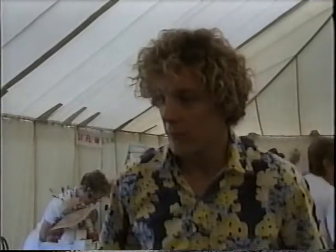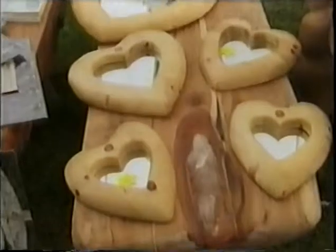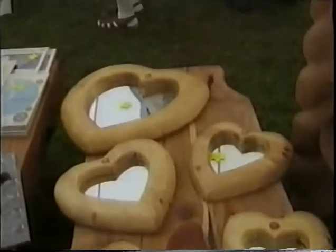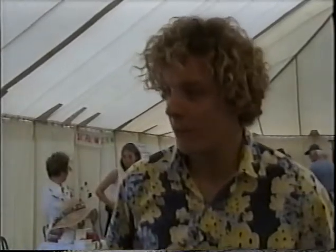So did the girlfriend have the ideas for the heart-shaped mirrors? That sort of just came about between the two of us really. It was like a joint decision. We sort of bounce ideas off each other, and then it comes about that way really.